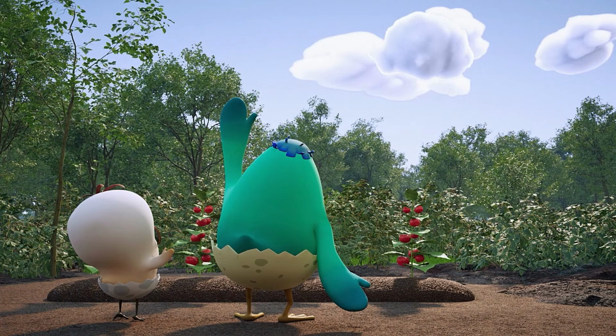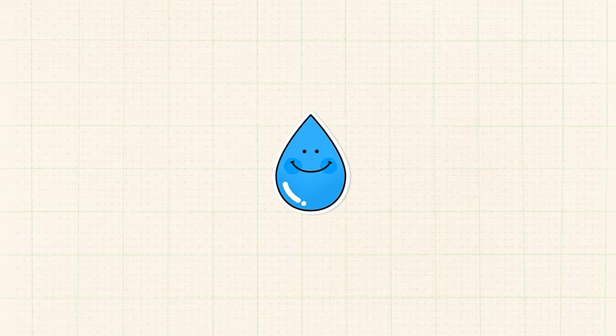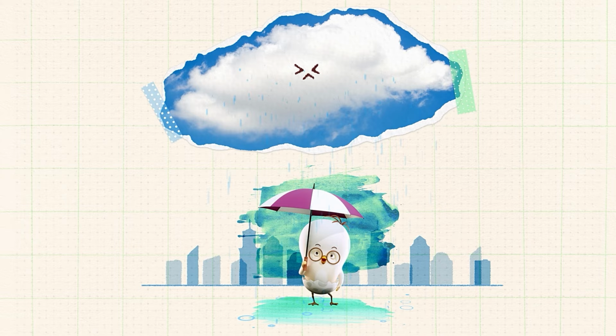Today we explored a rain cloud together with Como. There are a lot of different kinds of clouds in the sky. But what exactly are clouds made of? The answer is water. Clouds are made of tiny droplets of water that are grouped together. When there are too many droplets, some of them fall back to the ground as rain.